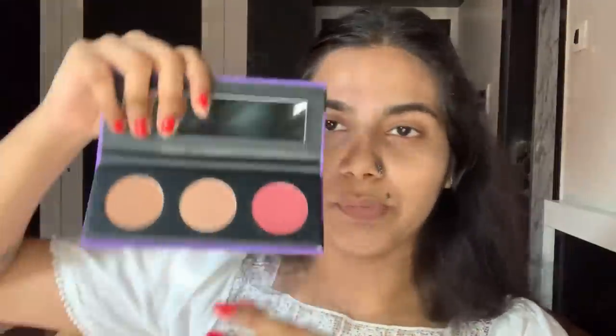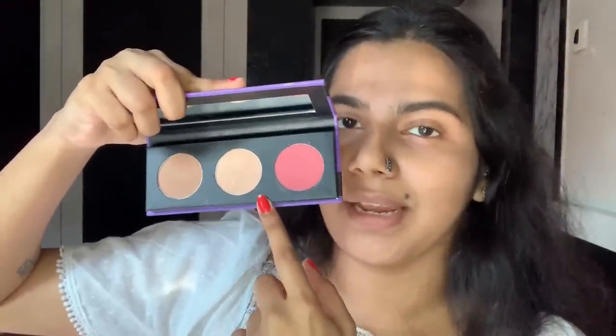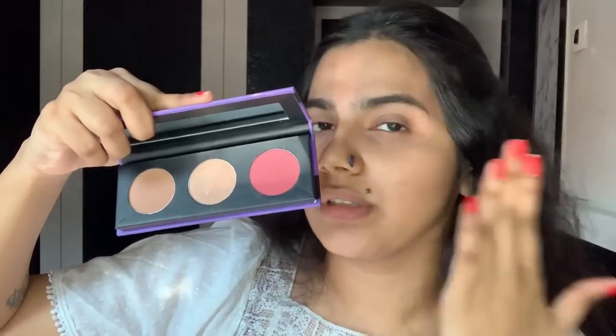And the second palette is the Sugar Contour Diffuse Face palette. This is 02 Vivid Victory. Now, the reason why I would choose this palette is because I can use it for so many purposes. You can use this for blush, or you can use this for eyeshadow if you want the pink look, and just pop on some highlighter on your lids.